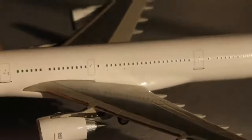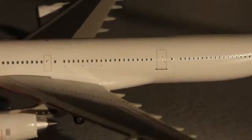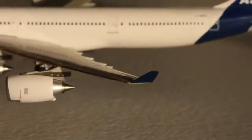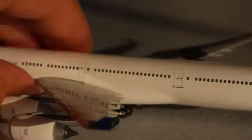I'm trying to get it out of the shade, so I apologize. But anyway, looking really nice right there regardless. You can see all the various details. So it looks really good there for the flap slots and speed brakes. Another good look at those engines. They look quite nice. There's the winglet, which looks really good there on the inside and the outside. Same color for both. Then looking at from behind, you can see the main landing gear that look really nice.